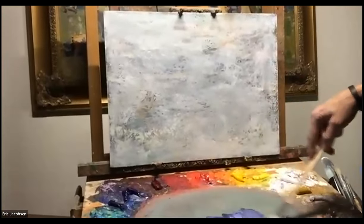I'm feeling like I need to soften this all out some more. So let me go ahead and do that. Remember, I said clouds need to be soft. So I'll go ahead and keep it nice and soft. I'll lose some of what I had, but hopefully I can get that all back.